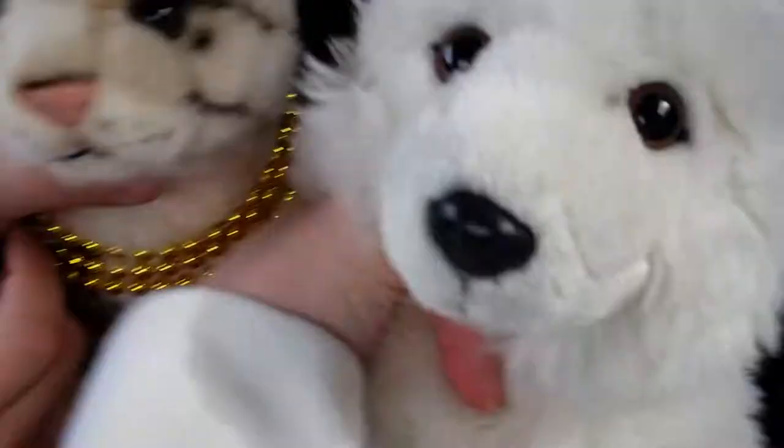Yeah. And we got a new Webkinz. Well, I did. She didn't, because there was only one. Yeah. And it was a really good deal, but you didn't want it. Well, but, okay, so, here, hold on. So, here she is. Her name is Lulu, and she's a West Highland Terrier.